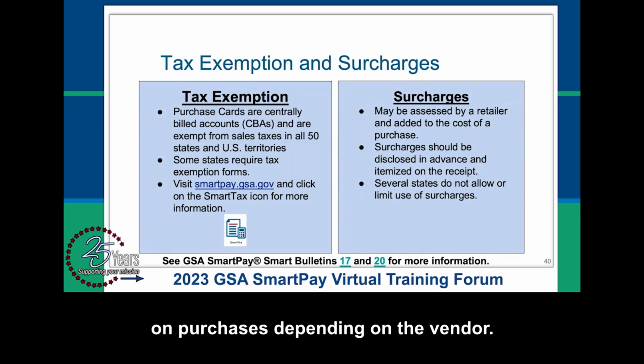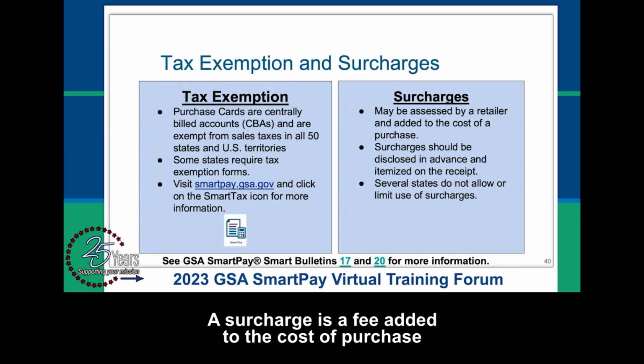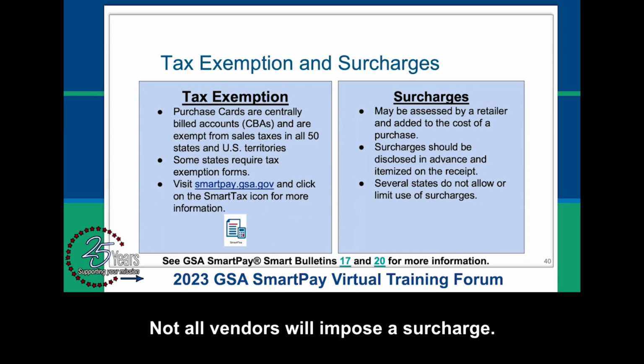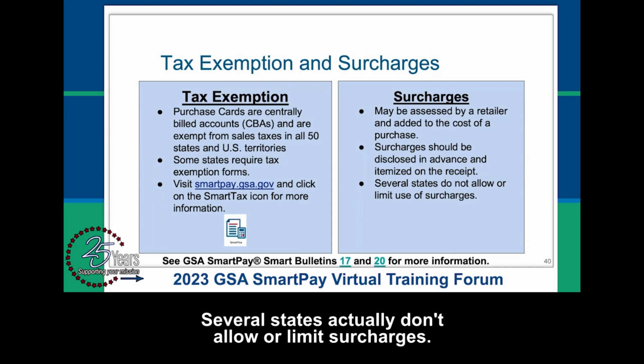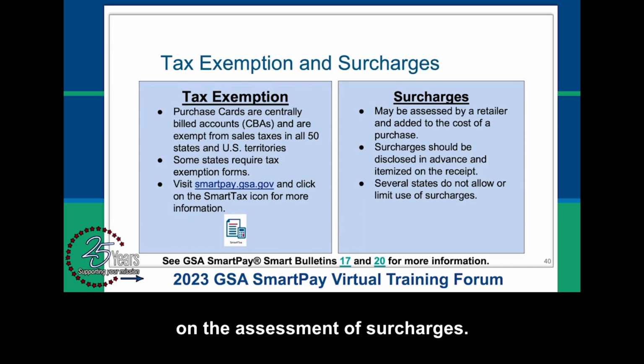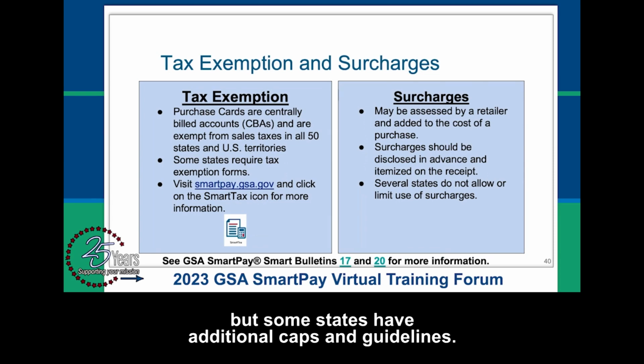Surcharges may be assessed on purchases depending on the vendor. A surcharge is a fee added to the cost of purchase assessed by a retailer to compensate the retailer for the customer's use of a charge or credit card. Not all vendors will impose a surcharge. Several states actually don't allow or limit surcharges, and Visa and MasterCard have strict guidelines on the assessment of surcharges. Generally, the surcharge is capped at 4% of the total transaction. But some states have additional caps and guidelines.